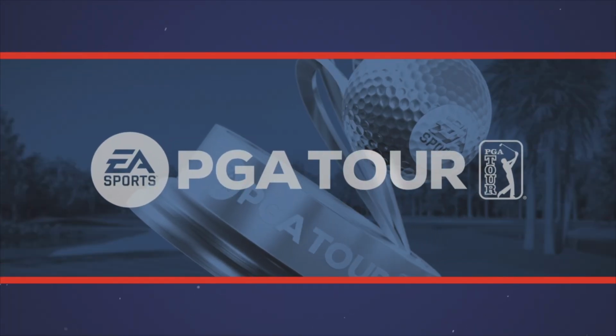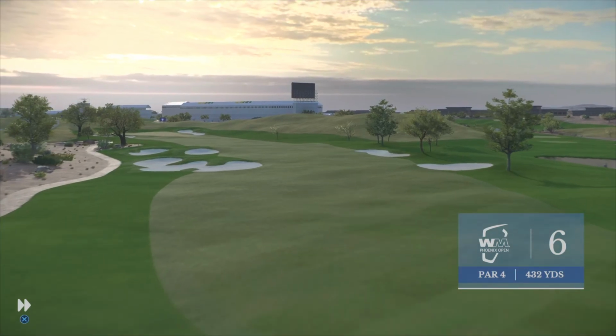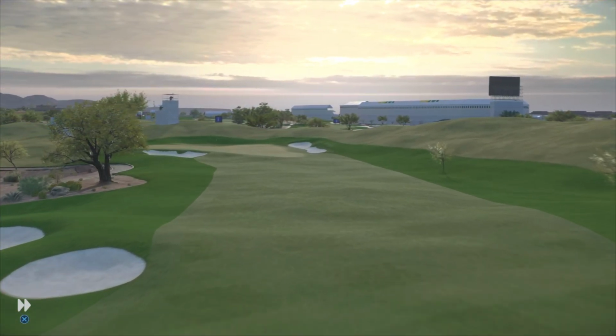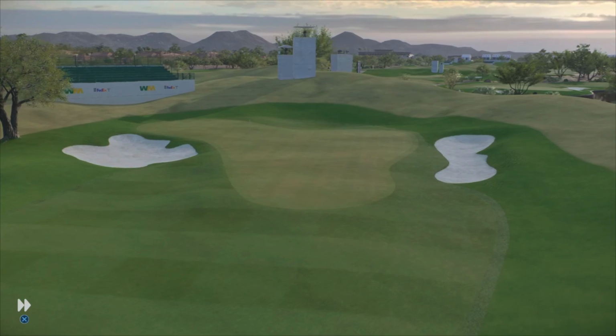Par 4 sixth, and Frank, a couple of options here. Yeah, a hole that bends to the left. A draw is the preferred shot off the tee. The longer hitters will have a big advantage. They'll be able to get it down there and just have a pitch or a short wedge into this. If you're not that long, then you're going to have to lay it back short of those bunkers. That's going to leave a lengthy second shot.